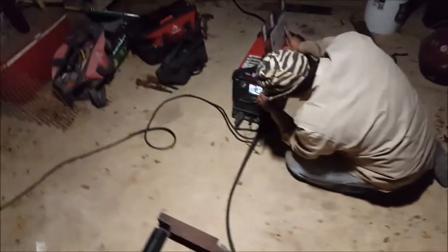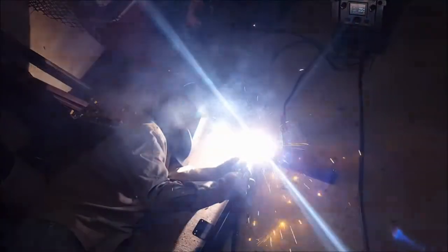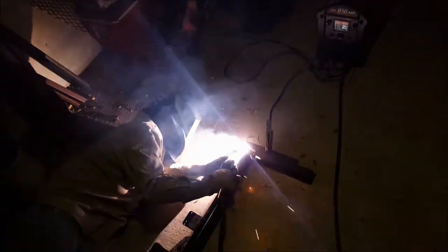Yeah, so obviously it got dark, got the generator running outside, it's super loud. So, start welding soon. Watch your eyeballs, kiddos.